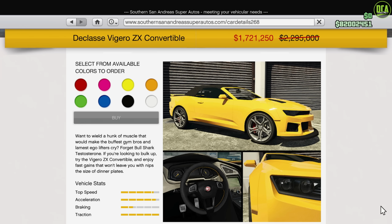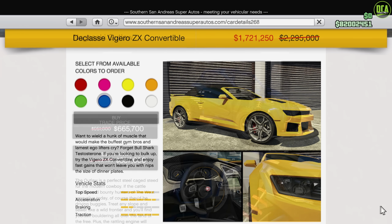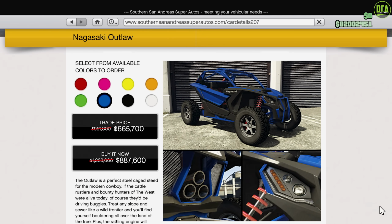I'm just not too fond of convertible muscle cars personally. Anyways, next up we have 30% off the Nagasaki Outlaw. This one's in the off-roads class and is decently quick, making it into the top 20 for the class, but it does have no customization except for some liveries. Honestly, I think it's still a bit overpriced for what it is.